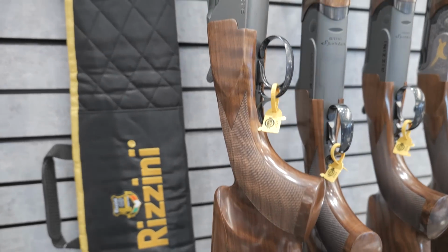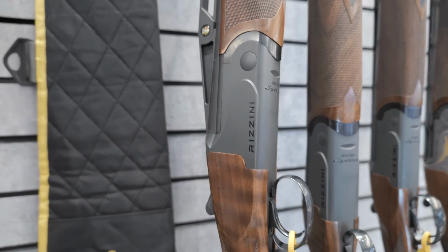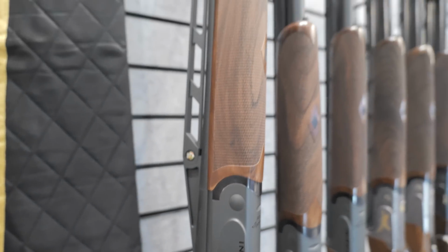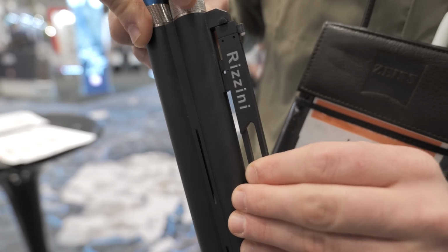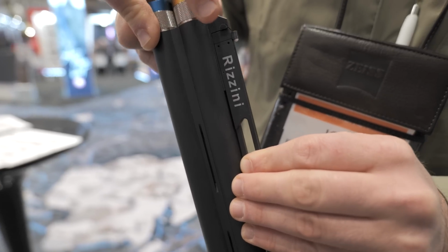Here's a little bit more of a trap model, the BR-110. It's got to be 400 and you're passing the 390. Adjustable rib, clicks into place.